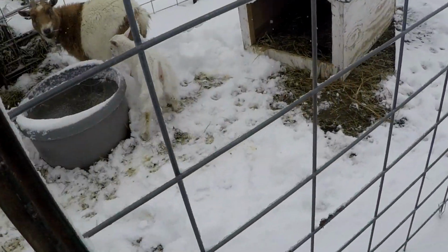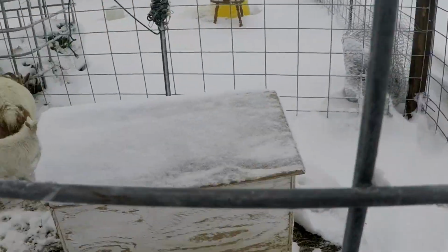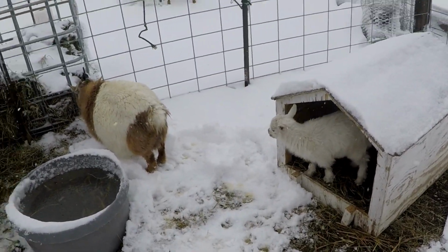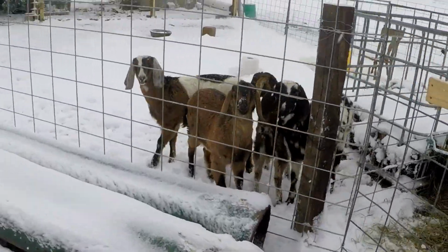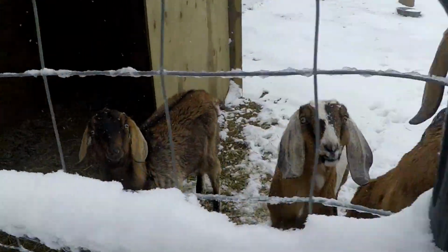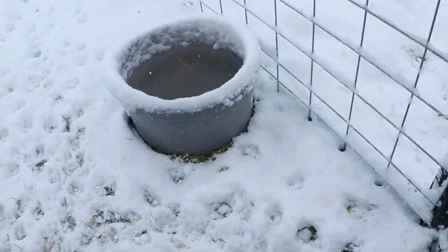Where's your bowl at? Is it buried? I'm going to have to climb in there and find it. How are you, Patrick? You're nice and warm, aren't you? Your mamas are both just eating away. All right, you guys, come on. These guys are like dogs. Nope, stay in here. Come on.